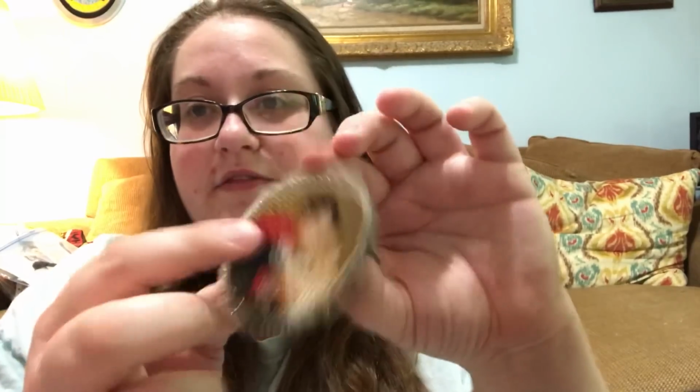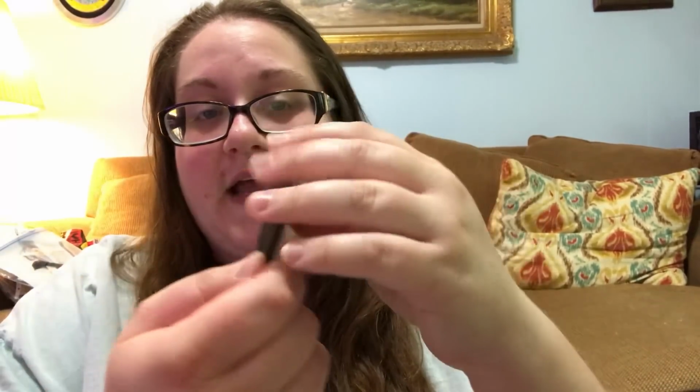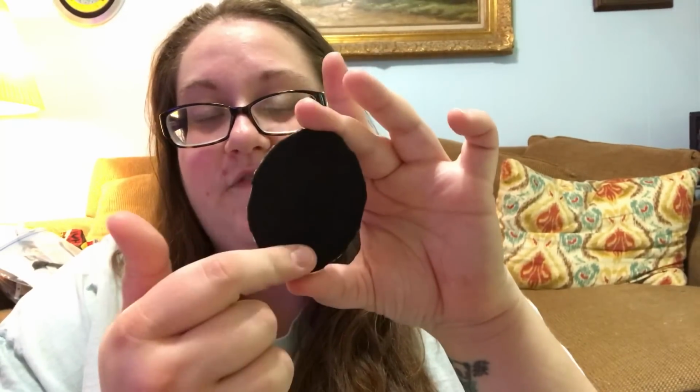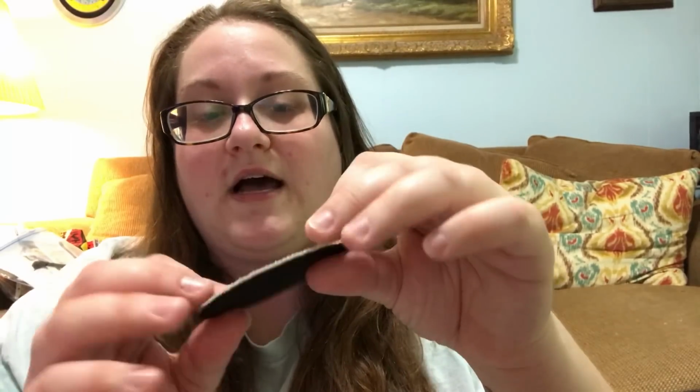Yes. But anyway, so this is number 4. It is fully finished. So, after I'm doing the Kreinik border, I'm cutting the edges and I'm hot gluing a piece of black felt to the back, just to make it look nicer in the shadow box. Also to lock down any of the flyaway stitching, and just to make it look really nice, and it's going to go in the shadow box that I showed last week.